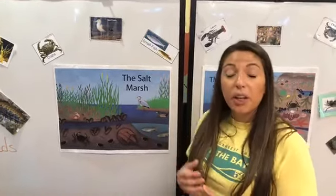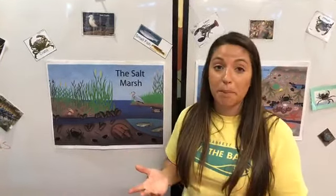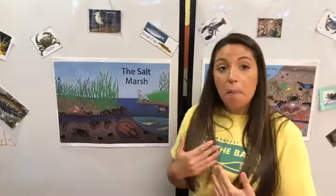It's not just these animals that like to visit. A lot of birds, while they're migrating, will stop at a salt marsh. Great place to rest and a great place to get a lot of food before they go out on that big journey. And I told you salt marshes are hardworking, not just for plants and animals, but for us as well.